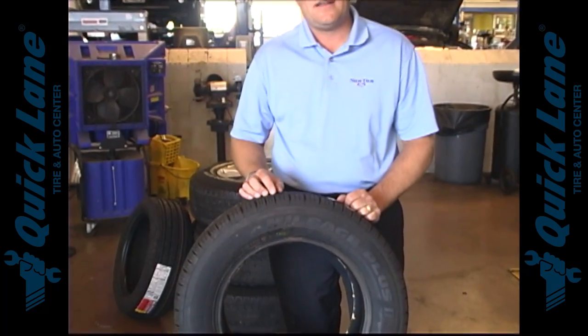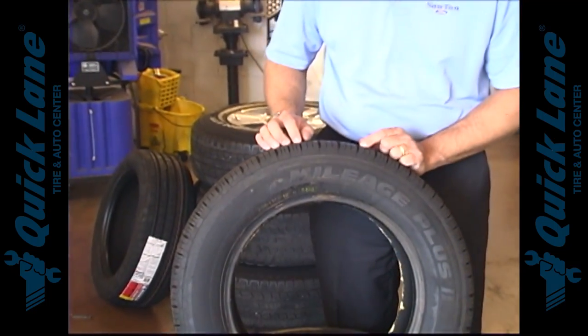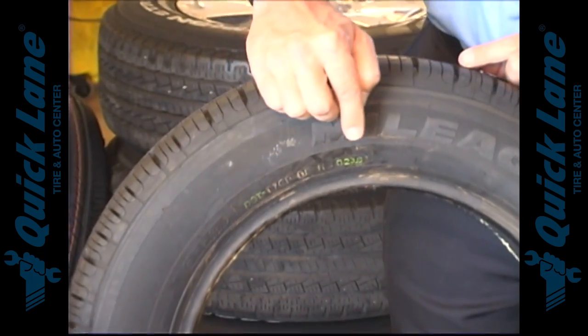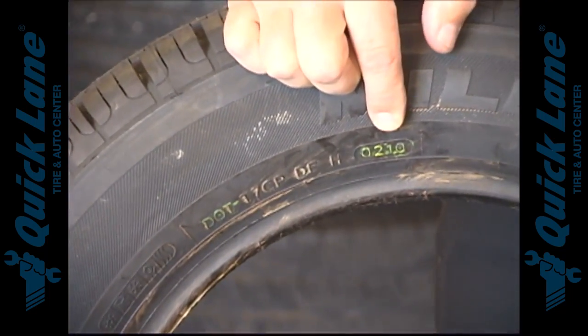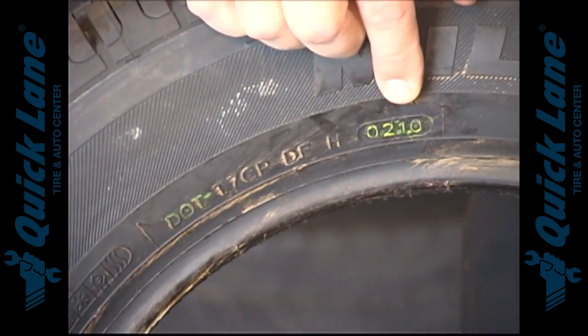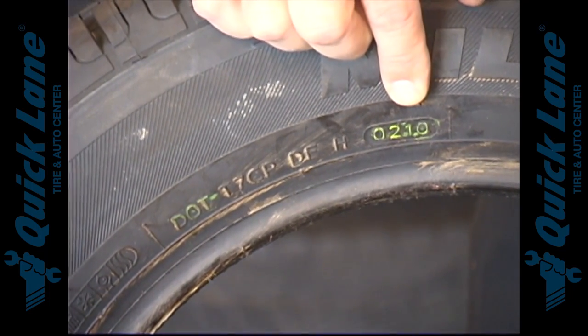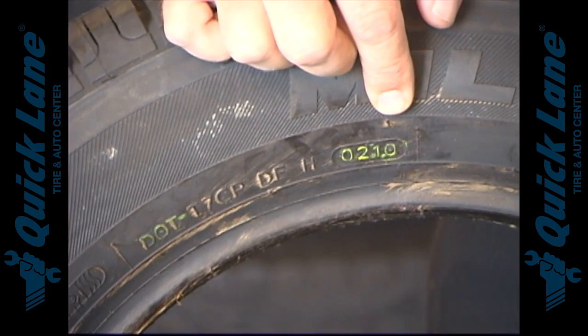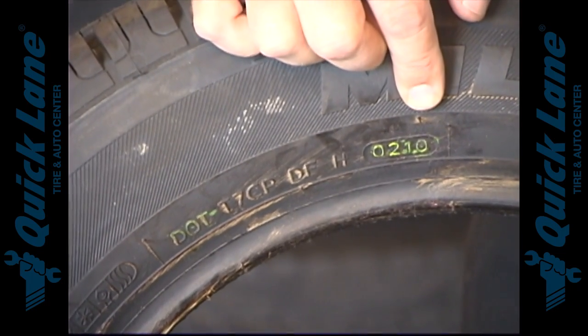Every tire has what they call a DOT code and a born on date on the tire. And you can inspect that tire in one easy step. On the sidewall of the tire, you'll see there's a DOT code. And the last number, it's a four-digit number. The first two digits are the week of that year that it was produced, and the last two digits are the year. You can see that this tire was built in 2010, so this is a good tire.